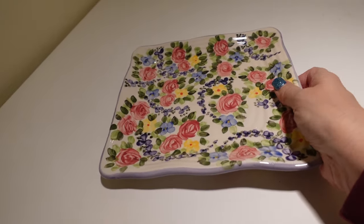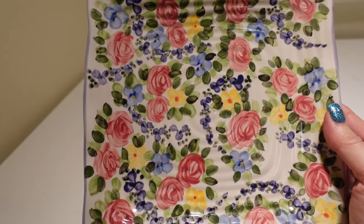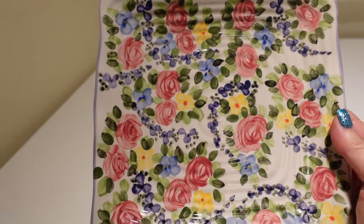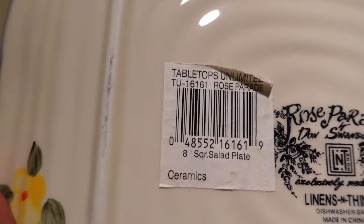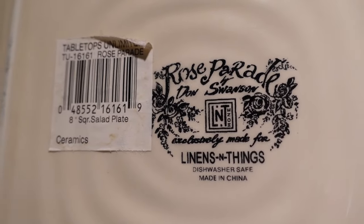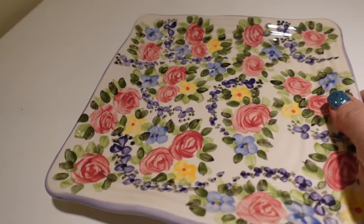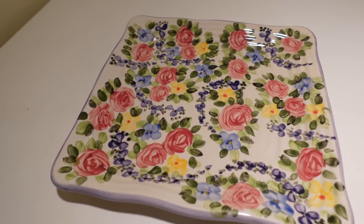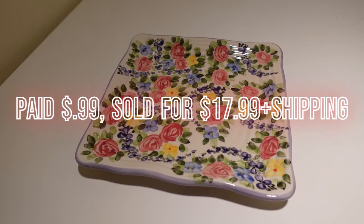This is called the Rose Parade design. It's got pinks and purples, blues and yellows on it. It's just very pretty with all that floral pattern on it. It says Tabletops Unlimited on that sticker, and linens and things. Do you guys remember that store? And it's hand painted. I paid 99 cents for this square plate, and I sold it for $17.99 plus shipping on eBay.